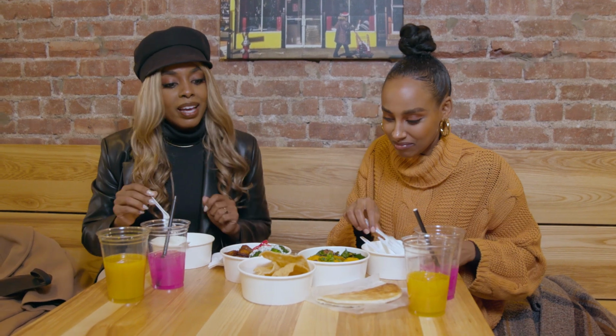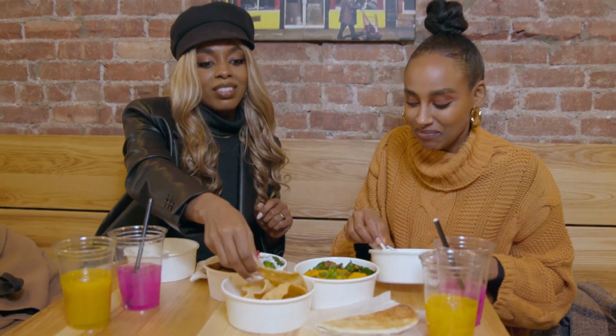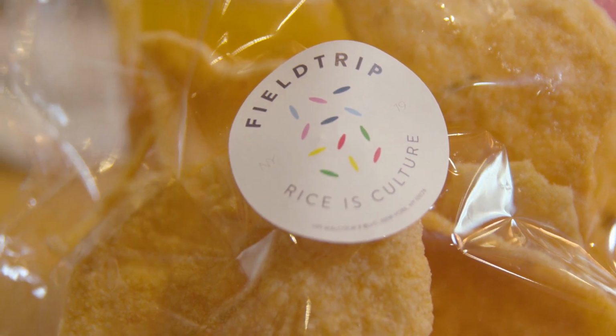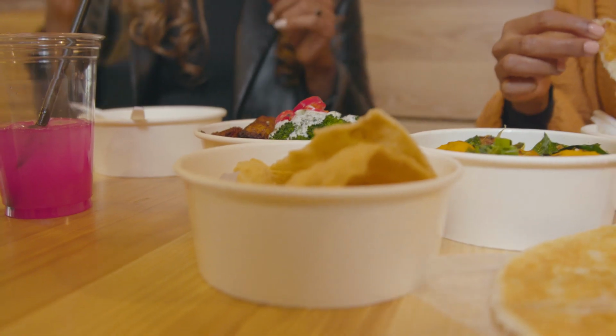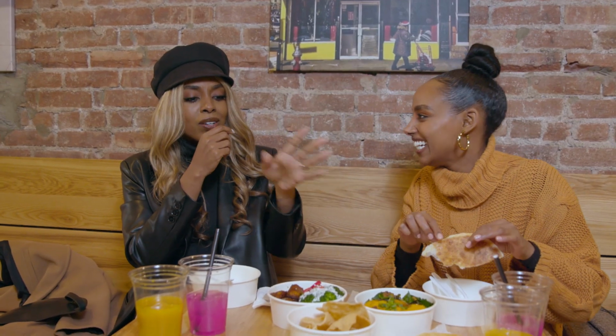Are we doing food? Yeah. I kind of want to try that chip. Okay, try it. So these are the yuca chips. While you do that, I'm gonna try this. This is the Nana's bread. How is that? It tastes like the chips that I've had before. Probably because there's tapioca and all kinds of other stuff in there.